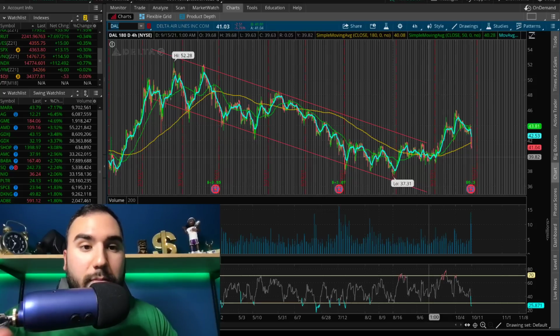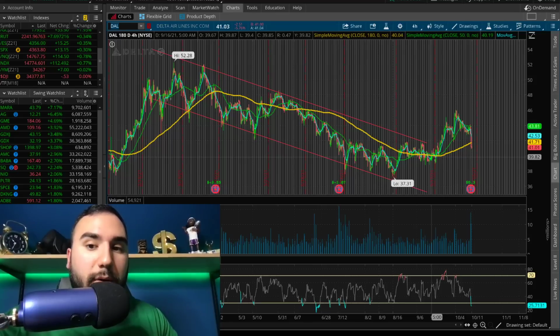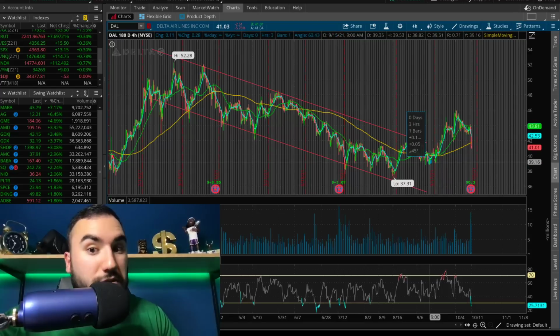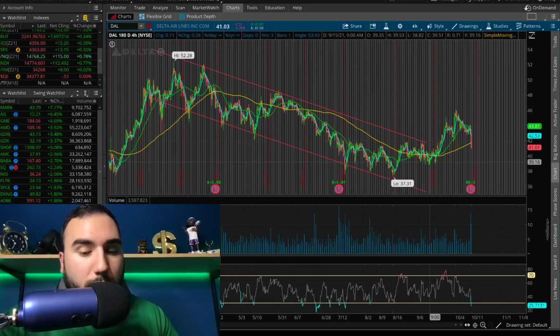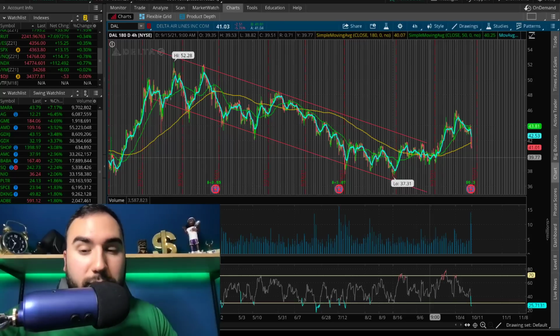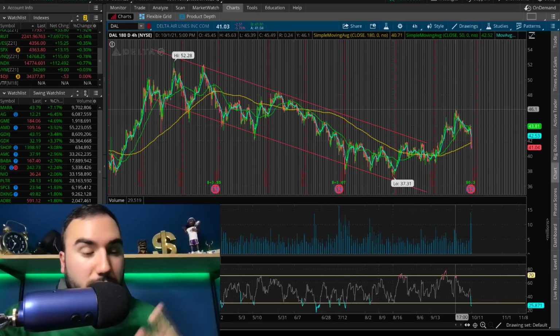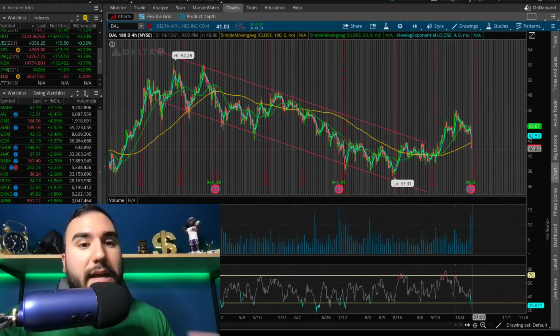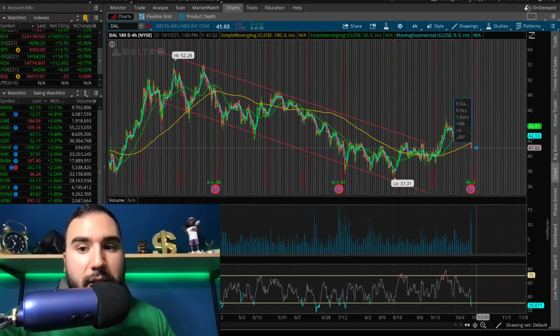Ever since the middle of September, you guys can see here, Delta went from $39.40 per share all the way to 46. That's a pretty big move of about 12 to 15% in a short amount of time. Actually, it was 2 weeks, because it ran up from the middle of September into the 1st of October, which was about 2 weeks ago. So literally in 2 weeks, Delta ran up almost 15%, and now it's given back most of that gain. It's down from 46 to 41.